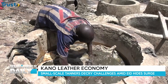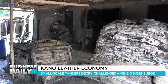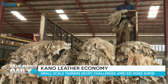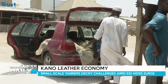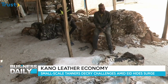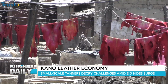Stakeholders are now calling for urgent government intervention to modernize tanning and hide processing techniques. They believe that with proper infrastructure and policy support, Kano's leather industry can thrive once again. But without swift action, especially amid rising economic hardship and insecurity affecting rural supply chains, small-scale tanners and hide collectors fear their long-standing trade may soon fade into history. Abdulaziz Ibrahim, Trust TV News, Kano.